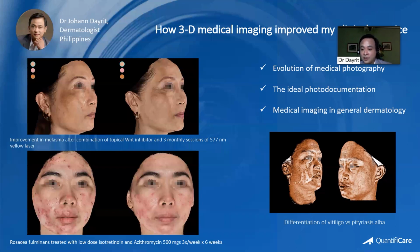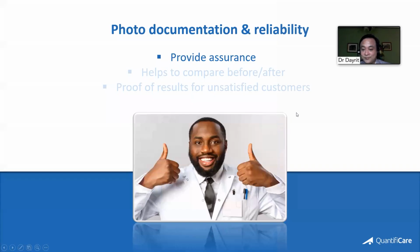And in general dermatology now, I use the 3D imaging system with its tools to detect pigmentation or redness. Now I'm also using it to differentiate between disorders of hypopigmentation. So for example, in vitiligo, where you see white areas with follicular hyperpigmentation, versus other conditions such as pityriasis alba. So I have used QuantifiCare on almost all my patients presenting with lesions on the face. All right.